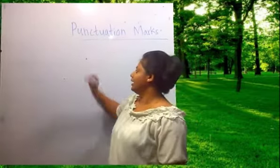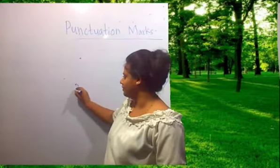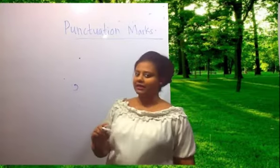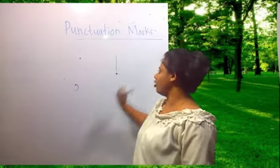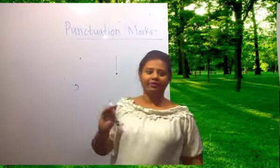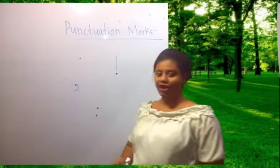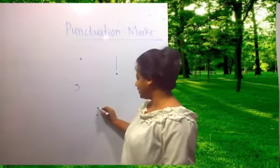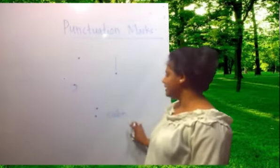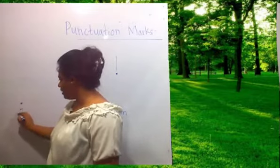Then next one is comma. Another punctuation mark is comma. I'll write in big size, right? Comma. Next punctuation mark is, now you know this mark, we call this exclamation mark, right? Next one, this mark, now you know the two dots. What is that called? Colon, right? Colon. And next one I'll draw here a full stop and also a comma.